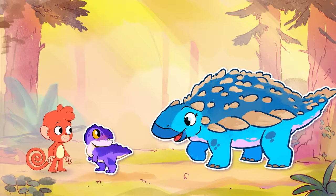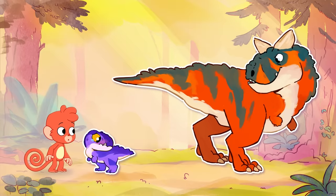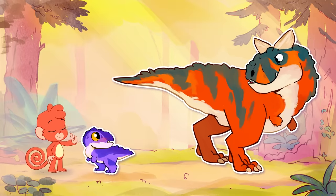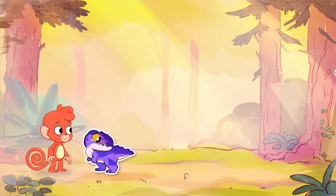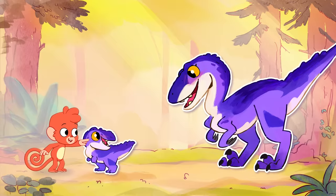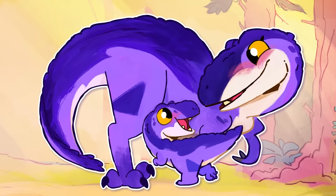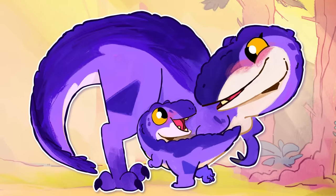No, that can't be his mommy. That's a Nodosaurus. Nope, it's a Carnotaurus. There's his mommy! Yay! Aww, finally together again. Thanks for your help.